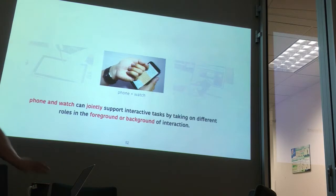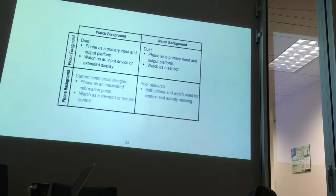So this is the second project in which I look at the phone and the watch to jointly create and support interactive tasks for the users. And this is achieved by having the devices take on different roles in the foreground and background of interaction. And the main contribution is the conceptual model that describes both existing approaches as well as the new directions that can create new experiences by having the two devices, the phone and watch, work together.